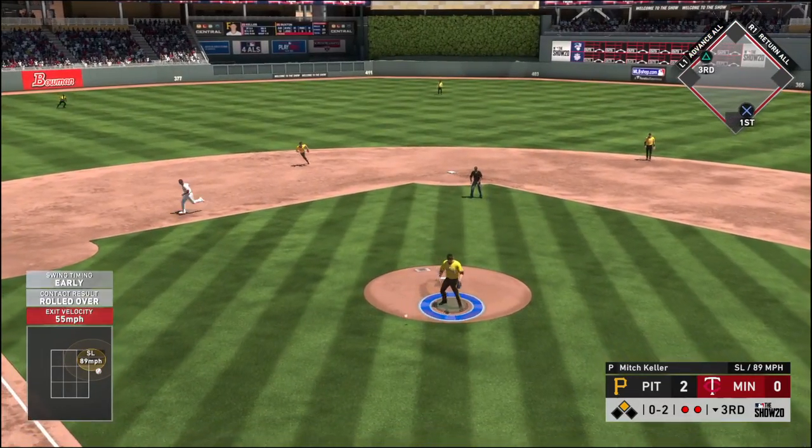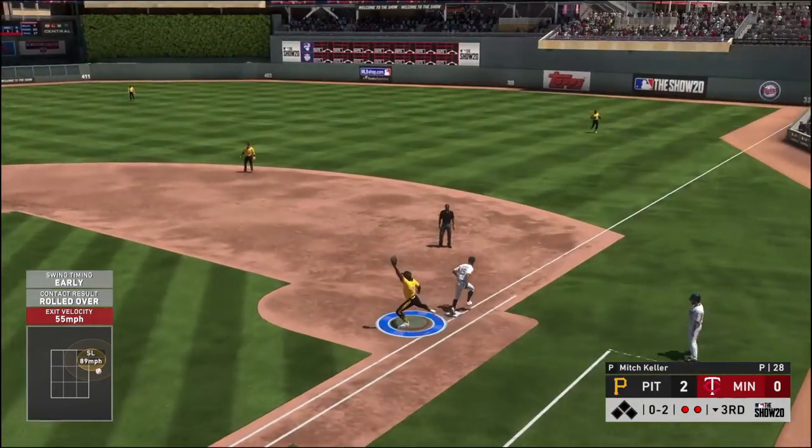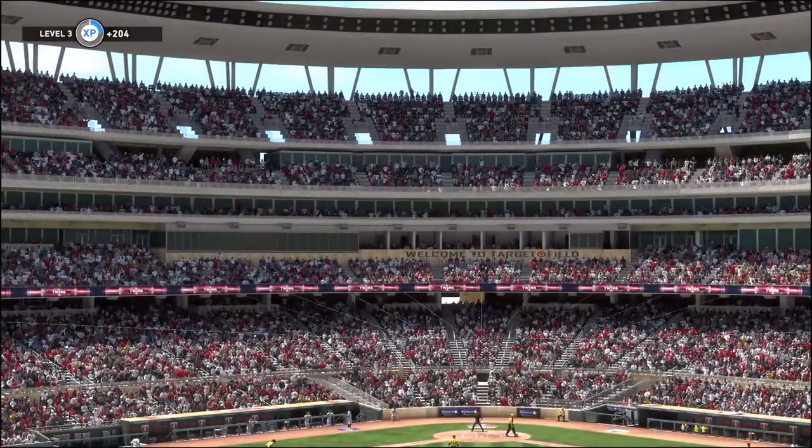Hit weakly back to the mound. Oh, and he has some trouble with it. And nothing will come of the two-out double as the inning is over.